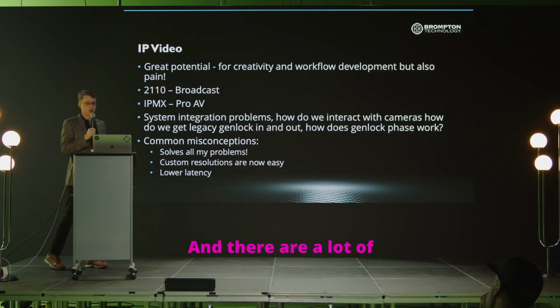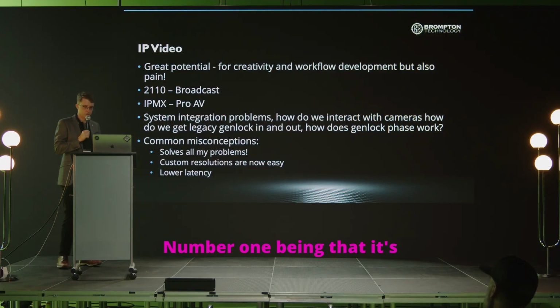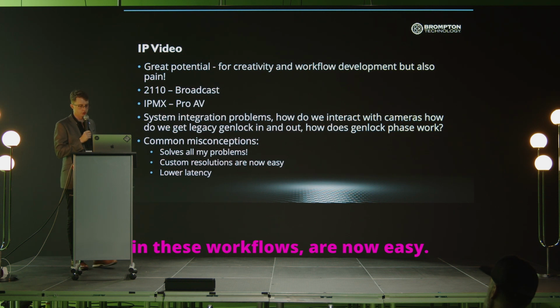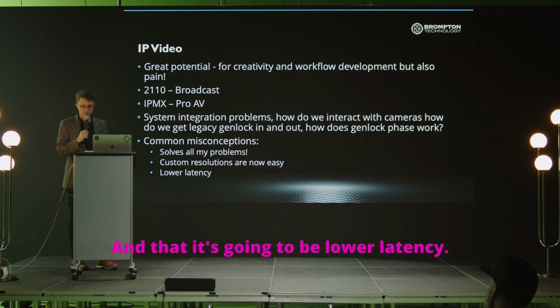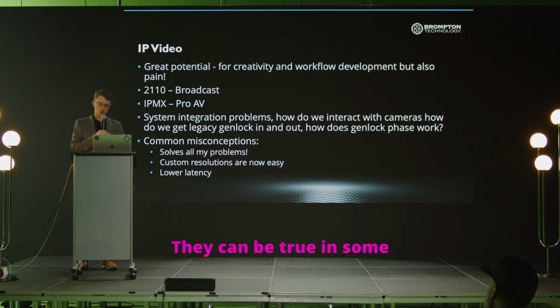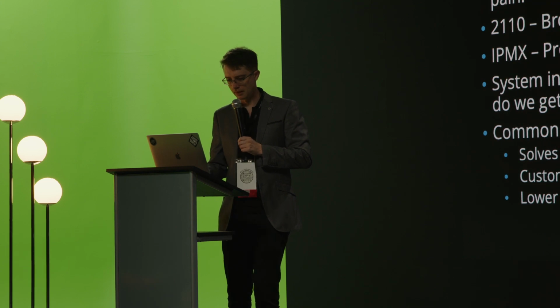And there are a lot of common misconceptions about these technologies. Number one being that it's going to solve all my problems. Custom resolutions, which are very commonly employed in these workflows, are now easy, and that it's going to be lower latency. And unfortunately, none of these are really true. They can be true in some specific circumstances, but in general, they're not.